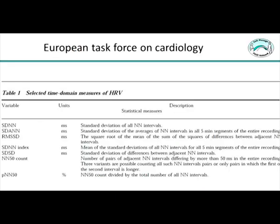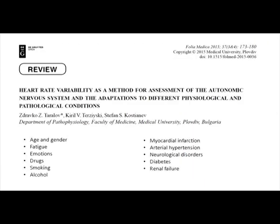There's also a European task force on cardiology, which defined different measurements of the heart rate variability, such as the standard deviation of the normal to normal interval, or the RMSSD, or the standard deviation of the fetal heart rate, and also fetal heart rate variability. So they have standard definitions for all these time domain measurements, of which we have used some in our subsequent analyses. Here's another review article on heart rate variability, and they look at different factors that could play a role.